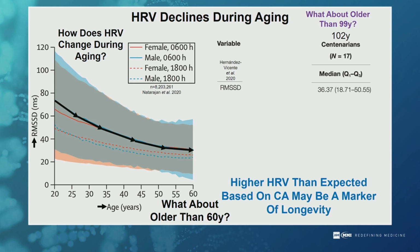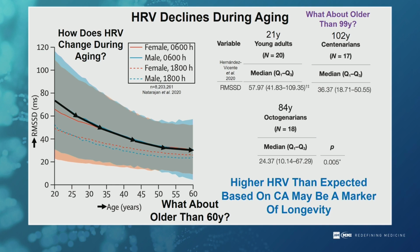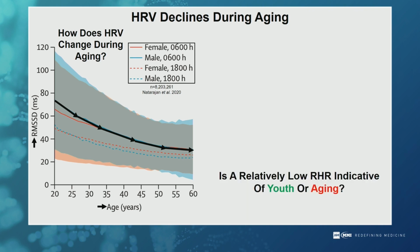So for the centenarians in this study, it was only 17 people too, but they had an average age of 102 years. We can see that their median heart rate variability, again RMSSD, was 36 milliseconds, which was significantly higher than the 84-year-olds in this group at 24 milliseconds, but not as good, obviously, as the young adults at about 58 milliseconds. So when considering these two studies of people older than 80, having a higher heart rate variability than expected based on their chronological age may be a marker of longevity.